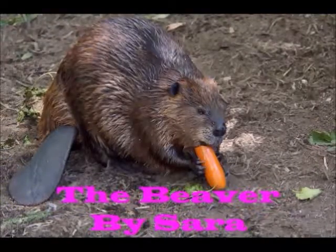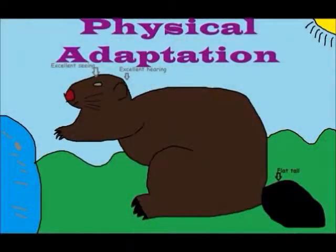I'm going to be telling you about the beaver. The beaver lives in the pond habitat and uses many physical adaptations to survive. Beavers have small ears and eyes, but their hearing is excellent and their eyesight is great at night. To get water, it goes to the pond and drinks.